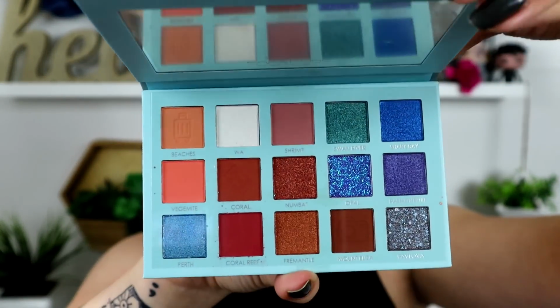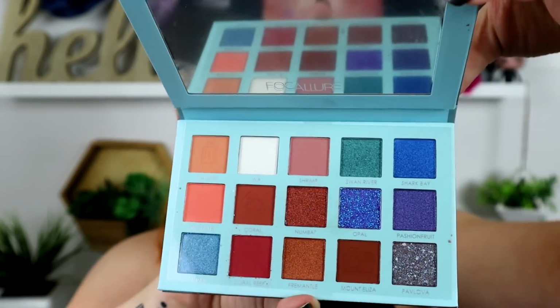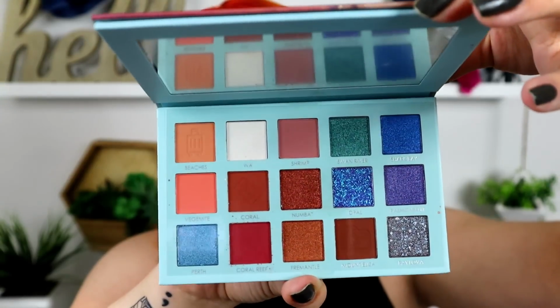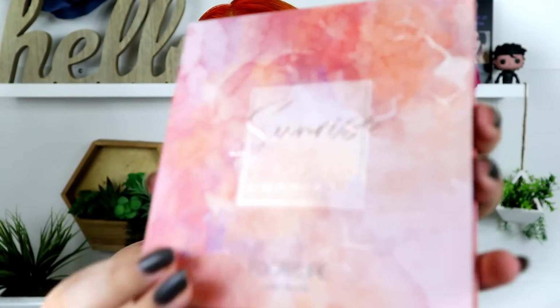So next up is Perth, and for some reason the name Perth just sounds so elegant and fancy to me. I don't know what it is, but this is the Perth palette, and I think it's a lot different than the rest of them. It has a lot of fun colors like blues and stuff, and this shimmer right here really intrigues me for some reason. So the next palette we have here is the Sunrise palette. And this is what this one looks like.